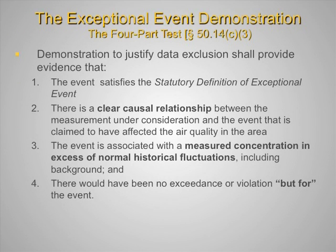The exceptional event demonstration is a 4-part test, so if the state feels like they've recorded monitor values that do represent an exceptional event, they would have to make this case before EPA. 1, that the event satisfies the statutory definition of an exceptional event, which is what we just went through on the previous slide. 2, there's a clear causal relationship between the measurement under consideration and the event that is claimed to have affected the air quality in the area. 3, the event is associated with a measured concentration in excess of normal historical fluctuations. In other words, it was a very abnormal value that was recorded and wouldn't normally be seen without this event. And then finally, there would have been no exceedance or violation of the health-based standard, but for the fact that this event occurred and impacted downwind monitors.